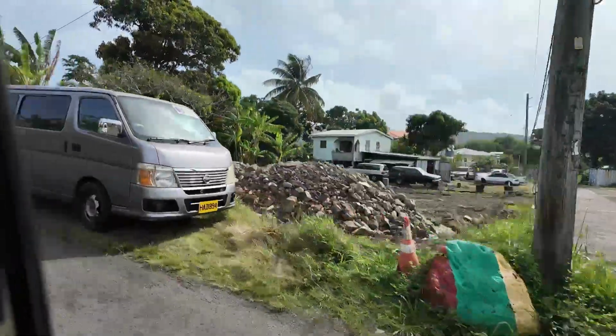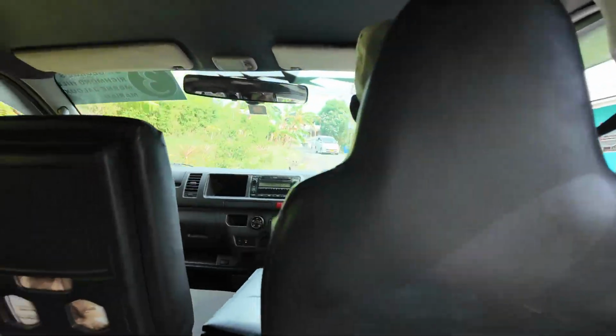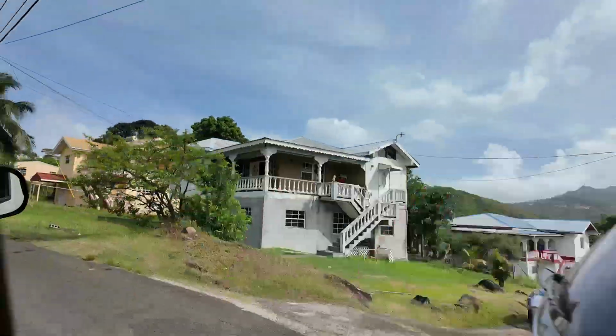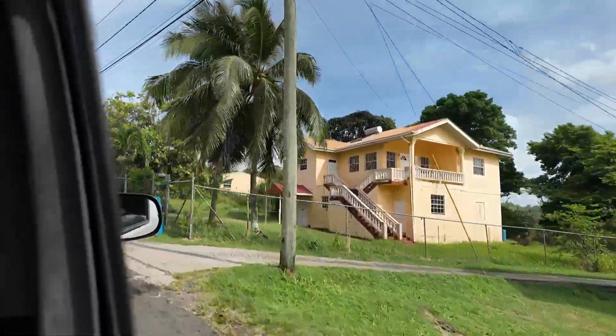So here I am on the bus. Side note, this is what a bus looks like in Grenada. It's not the same as the US, of course. It's an island, so their buses are basically vans.